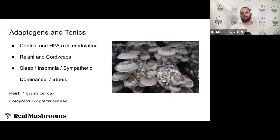And we know that mushrooms are also adaptogens. So this could work with any of your patients that have stress-related disease, which is probably 80% of the people you're seeing if you're like me in my practice. So looking at things like insomnia problems, they're just not sleeping quite well.